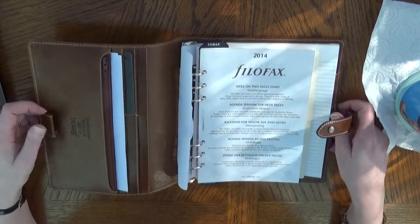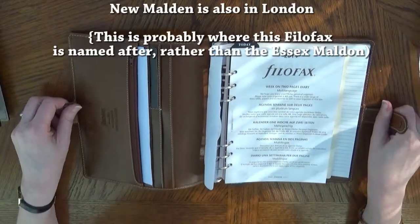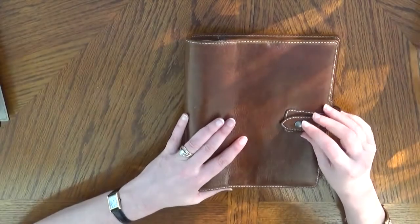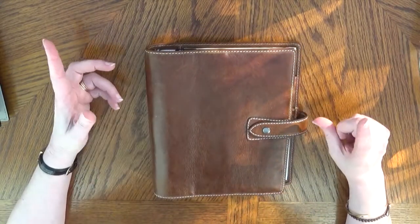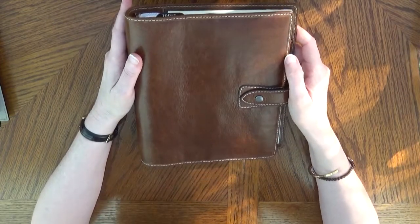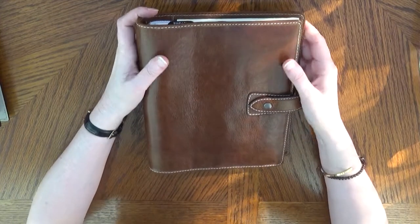All Filofaxes are named after places in the UK, and Malden is a place in Essex. I used to live 2 miles from Malden. So this is the A5 Malden, and it was basically less than half price when I bought it. I think I paid £43.50 for it. Very specific price. I think it was half price, then it had a further percentage off. And I saw it and I smelt it. Anyone who's smelt a Malden will know what I mean. They just smell so good.